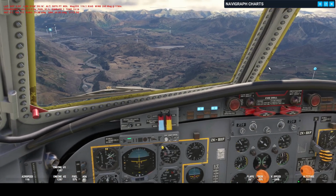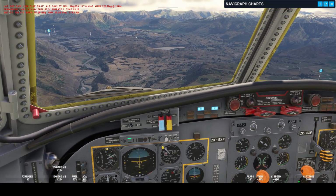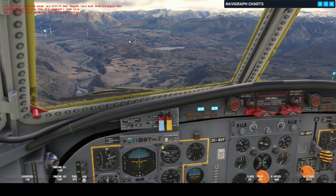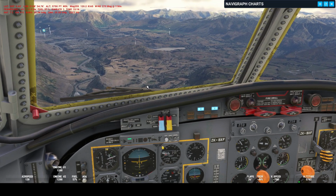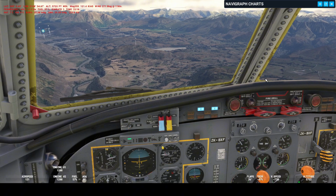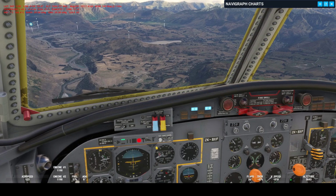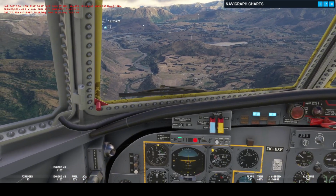Right, we can basically start our visual approach now. Once we get up to this hill, the VOR sits on this hill, I think, and then we can basically take control of the old girl and hand fly it ourselves.